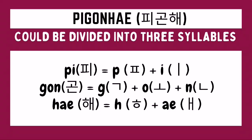How do we write 피곤해 in Hangul? Let's start with the first of the three syllables. To write the syllable pi in Hangul, we need to draw first a P character followed by an E character. For the second syllable gon, we need to draw first a G character followed by the O character followed by the N character. For the last syllable he, we need to draw first an H character followed by an E character. And then we just have to combine the Hangul for each of these three syllables to form the Hangul of the word 피곤해.